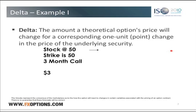So let's start off with the stock at 50. We have a strike of 50. We have a 3-month call option trading for $3. All right, so we've got a $3 option, and for the beginners out there, we'd refer to this as an at-the-money option contract. Strike is equal to the stock. All right, 3-month call option trading for $3.